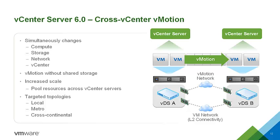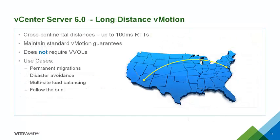On the network side, we can migrate across distributed switches, or between standard switches, or from standard switches to distributed switches, and so on. And the target topology here is local or metro or cross-continental configurations of vCenter Server environments. Which kind of leads us to the next one here. Long-distance vMotion is something that's supported now. And so this is the same type of vMotion that I just mentioned on the previous slide, but with some more details around performing this specific type of vMotion.